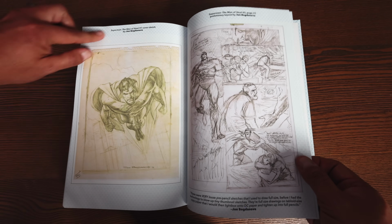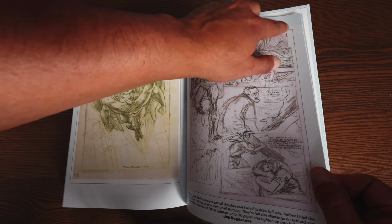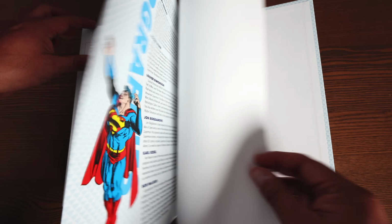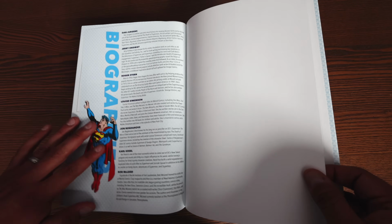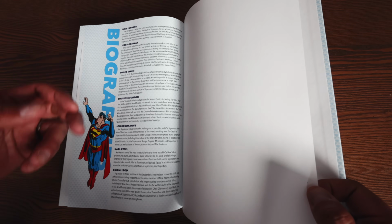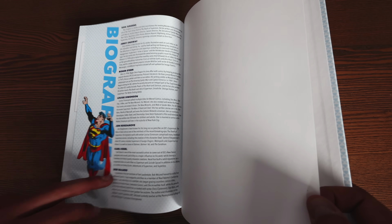And all this with this type of pattern, the triangle patterns all around the plot outline. And then the bio on the top build creators here, like Dan Jurgens, Jerry Ordway, Roger Stern, Louise Simonson, John Bogdanove, Carl Kessel, and Bob McLeod. And then your end sheets.